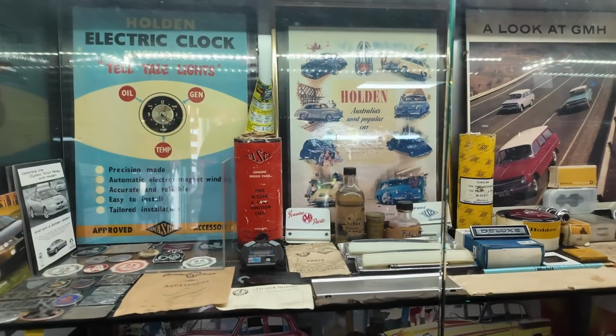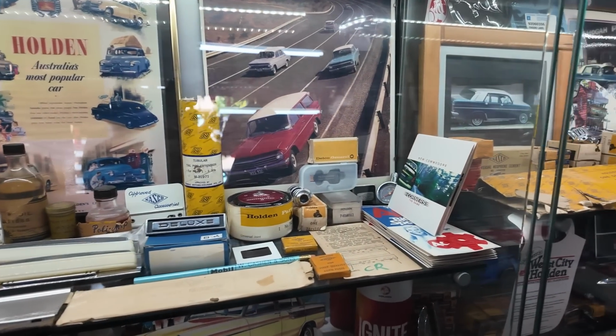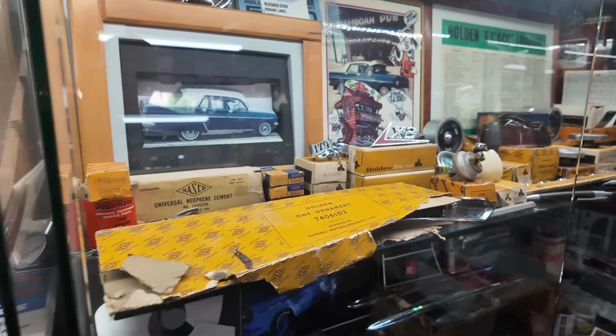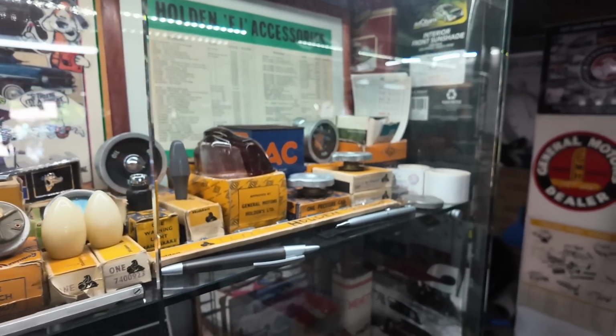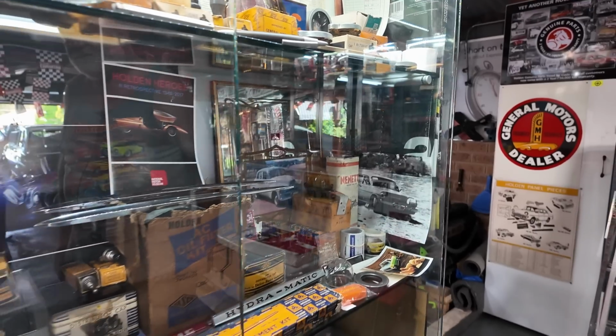Just part of the collection, I guess. I love the old packaging. Like when you buy a part for a car today, it's in a plain brown box. It's boring. Whereas they had some colour and some style to some of this stuff, and it looks great, I reckon. Oh, 100%. And a lot of it's pretty hard to get now, obviously.